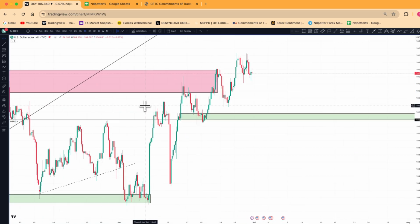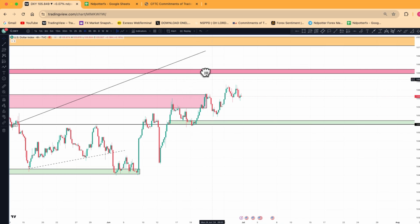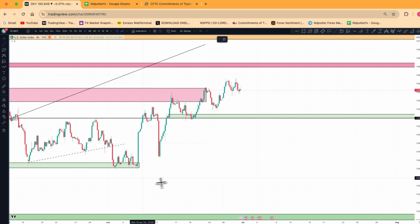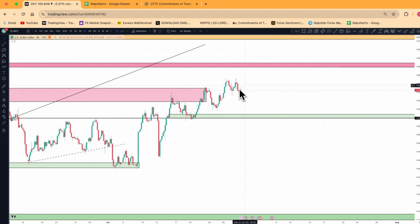Looking at the 4-hour here, there's nothing much going on. You can see that this market is bullish. There's no clean trend line here to be drawn. If we had to put a trend line like this, let's say like this, is it possible for this market to come back to this area, then continue to the upside? That's possible. That's 100% possible. But for me, I think this market is going to keep moving to the upside from here.